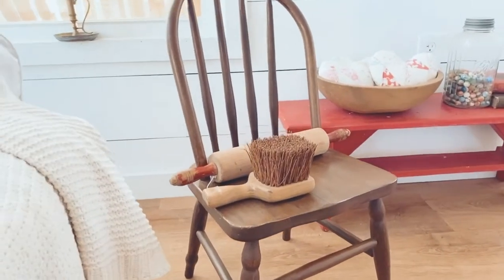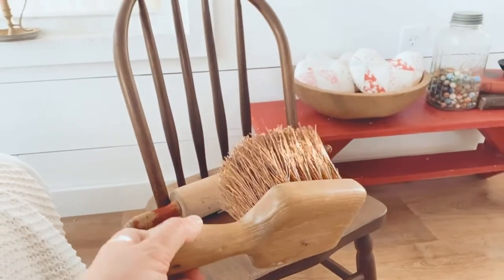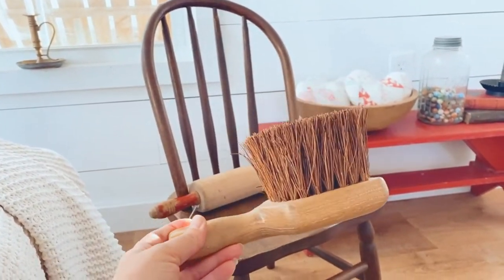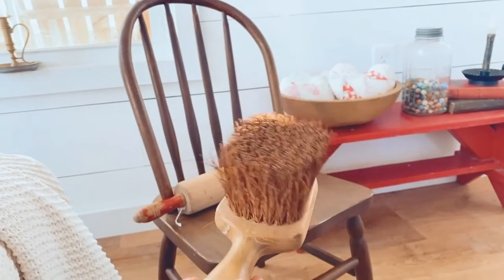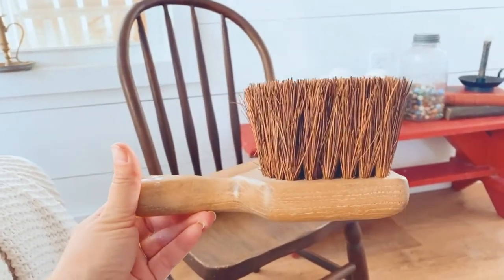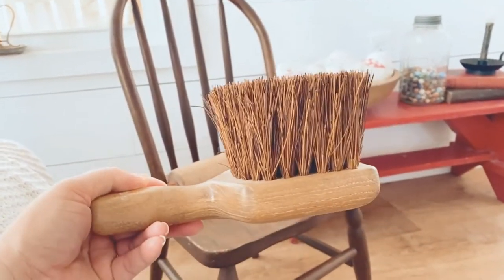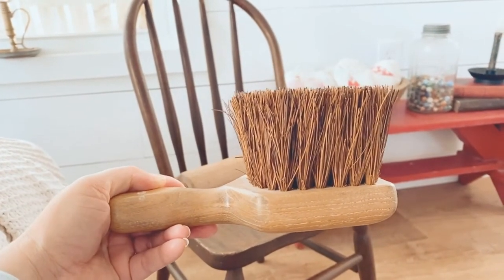And then I also got this brush, and I am really not sure what this was used for. If any of you know exactly what it was used for, let me know, because I'm not sure. I mean, obviously it looks like a hairbrush, but I don't think it would be a hairbrush. It probably has a utilitarian use, I'm thinking. I don't know. So anyway, let me know if you have an idea about what it was for.